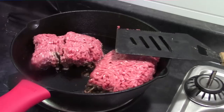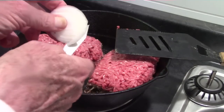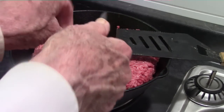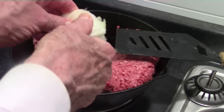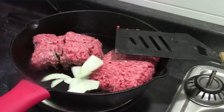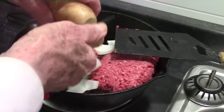While the 2 supersized burgers are frying in a frying pan, I'll add a little bit of onion here to flavor it, and a little bit more. And slice up some potatoes here in a minute. And we'll slice the potato a little bit here.